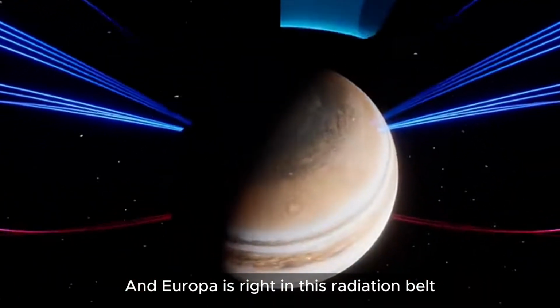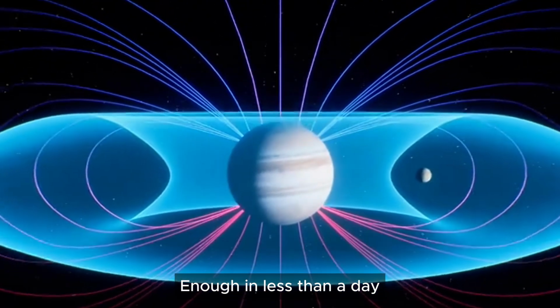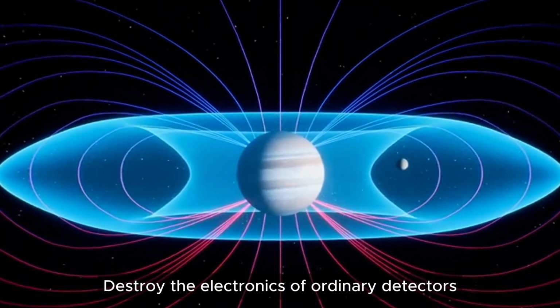Jupiter's powerful magnetic field focuses solar radiation and guides it to its surroundings. And Europa is right in this radiation belt. This intense radiation is enough to destroy the electronics of ordinary detectors in less than a day.